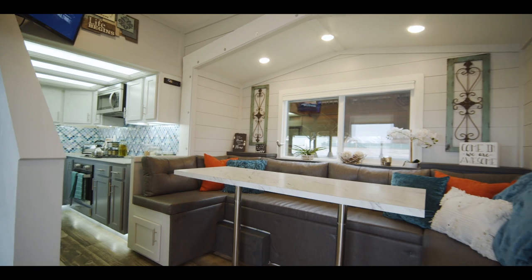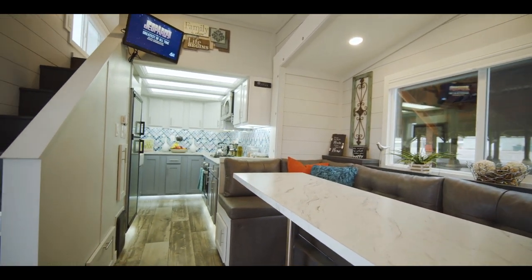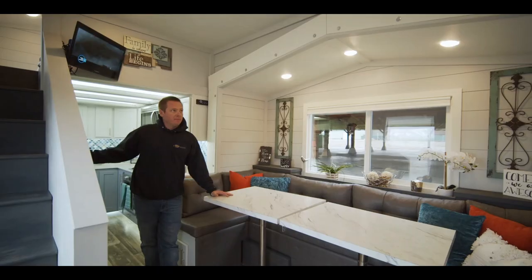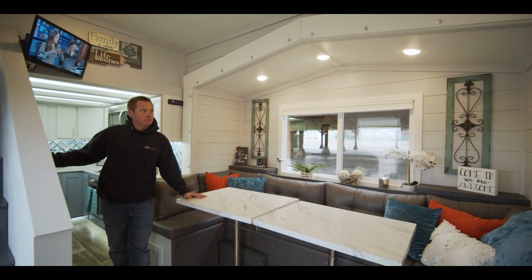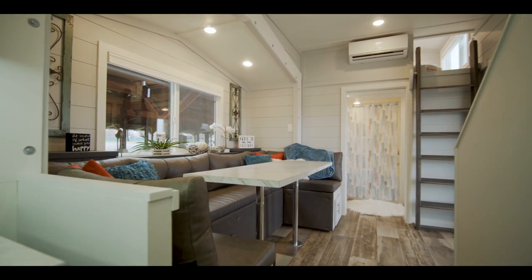You'll notice inside of here how wide it is. Very wide. That's because of this slide out. We've got a big slide out right here. Big old dinette sofa area. This right now is currently pushed out.